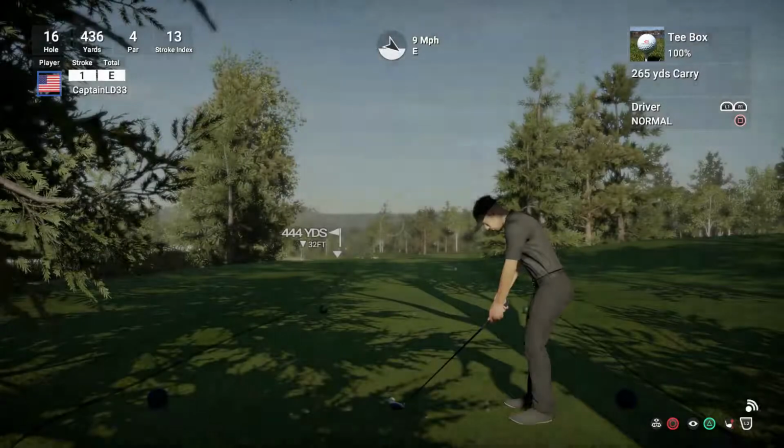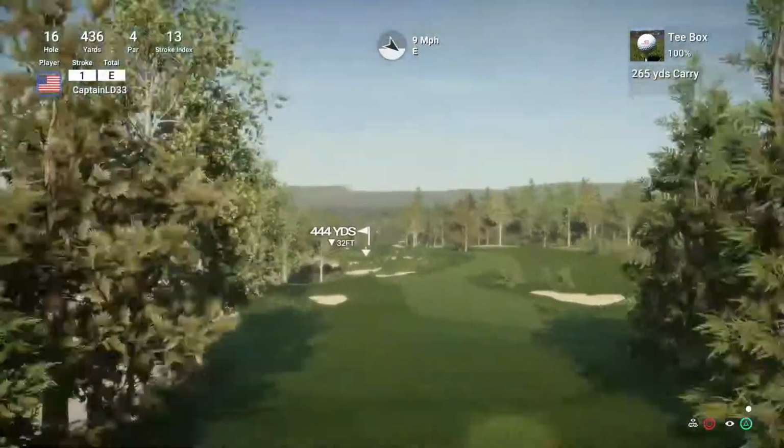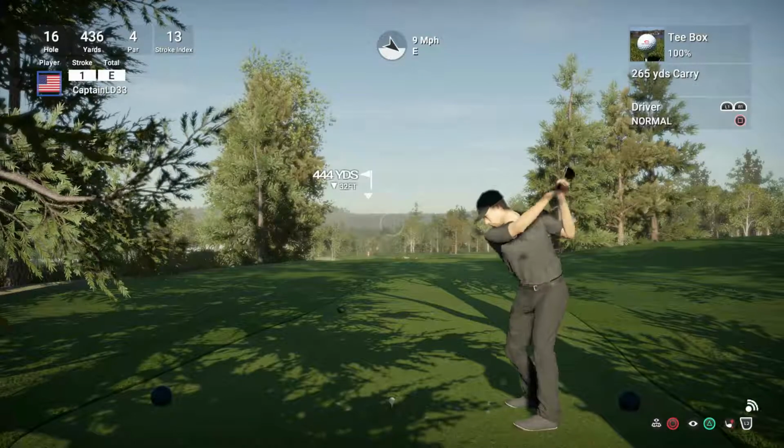I want to break even par here and be like, see, I can break even par on this golf course, pros. Watch me be awesome at this.